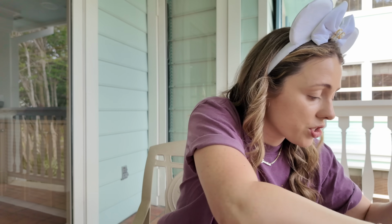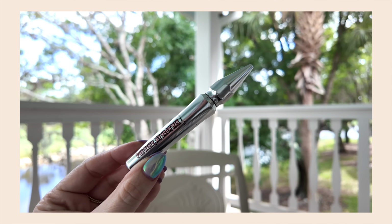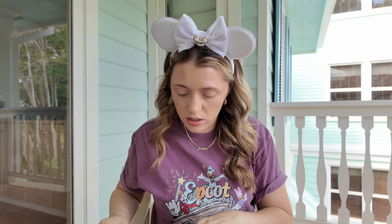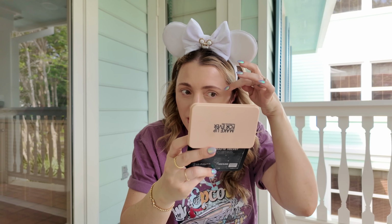So I usually just throw something in my brows. I brought with me the Benefit Precisely My Brow Wax in the shade 4. I have to wipe some of this off though. It's pretty pigmented.